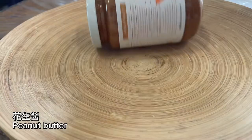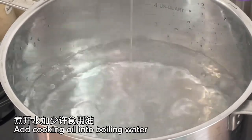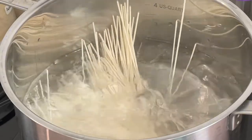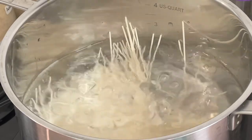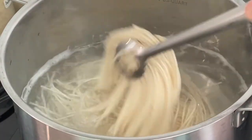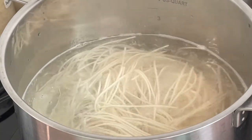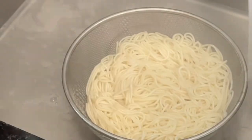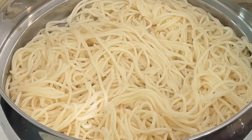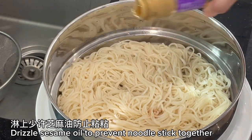Noodle. Peanut butter. I use this type of noodle. Add cooking oil into boiling water. One teaspoon salt. Add noodle and cook until softened for approximately 4 to 5 minutes. Drain and put under running water for 15 seconds. Drizzle sesame oil to prevent noodle stick together.